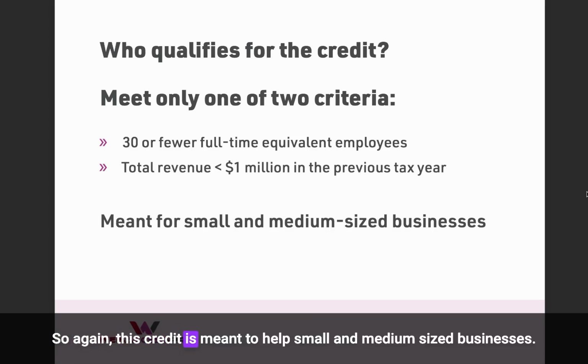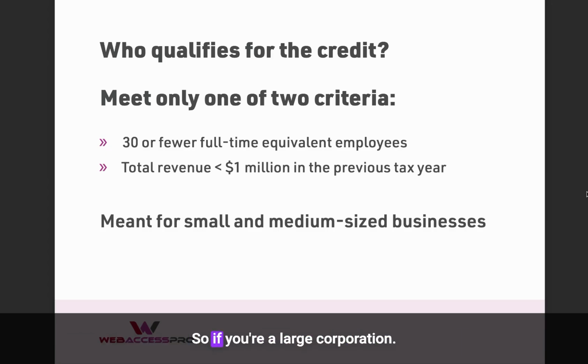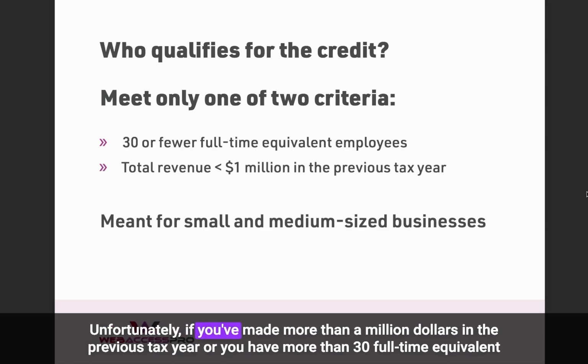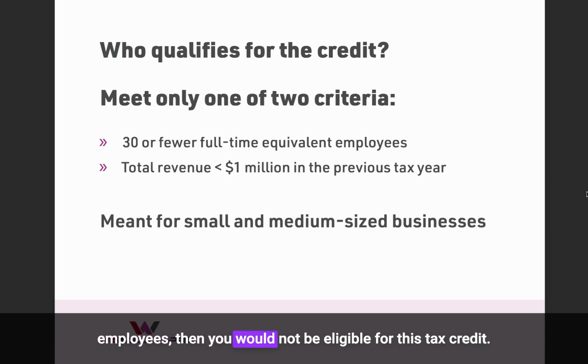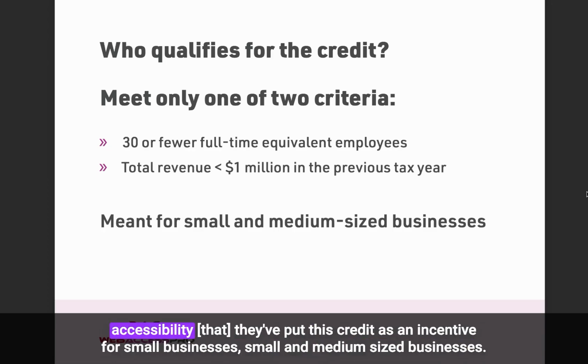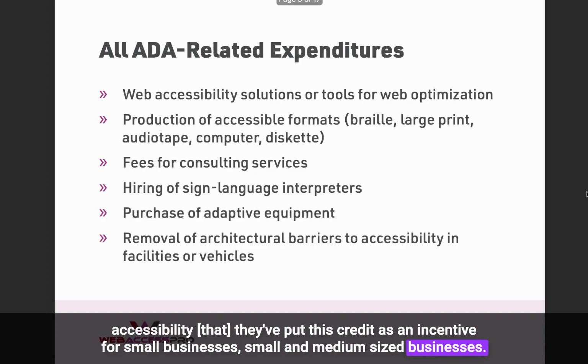So again, this credit is meant to help small and medium-sized businesses. So if you're a large corporation and you're spending a lot of money on accessibility because you have a huge website with 1,000 pages or whatever, unfortunately, if you've made more than $1 million in the previous tax year, or you have more than 30 full-time equivalent employees, then you would not be eligible for this tax credit. It's generally because small and medium businesses need help to have the budget to fix their websites for web accessibility. They've put this credit as an incentive for small and medium-sized businesses.